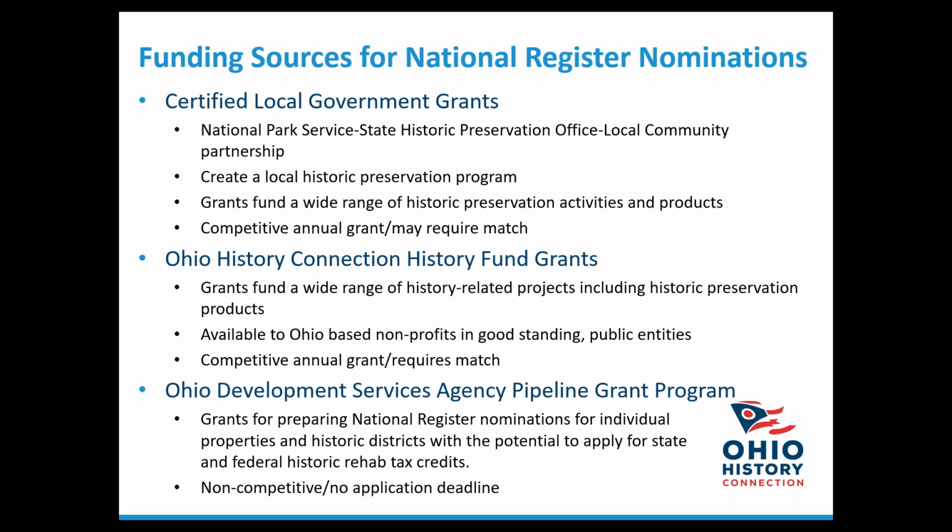So there is opportunity to get some help money-wise with these. First off, I'll just say we do have a consultants list on our website. We, as a SHPO, cannot recommend anybody specifically, but we do have that list on there that you can access.